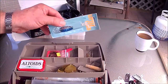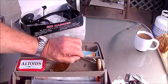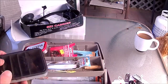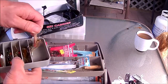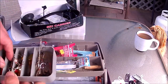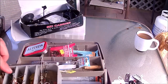And spoons and more spoons and spinners and fancy hooks, some little snaps. This is the only lure that was in there, not in the Altoid box. I added that, and then this was in here, a bunch of jigs and some flies and spinners and weights and hooks and more spinners. Some little spoons. I'll get somebody to look at them and see if there's anything that'll make me $1 million.